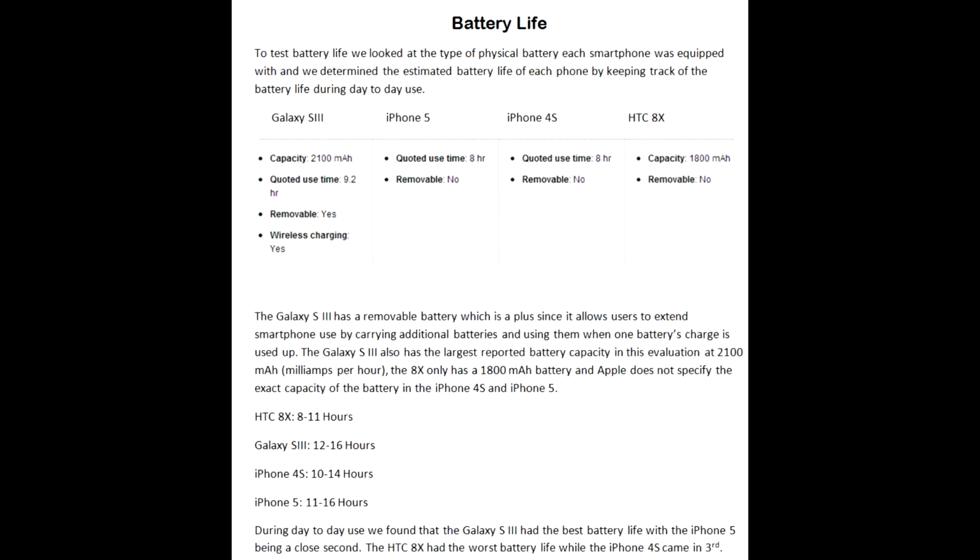The Galaxy S3 also has the largest reported battery capacity in this evaluation, at 2100 milliamp hours. The 8X only has an 1800 milliamp hour battery, and Apple does not specify the exact capacity of the battery in the iPhone 4S and iPhone 5. During day-to-day use, we found that the Galaxy S3 had the best battery life, with the iPhone 5 being a close second. The HTC 8X had the worst battery life, while the iPhone 4S came in third.